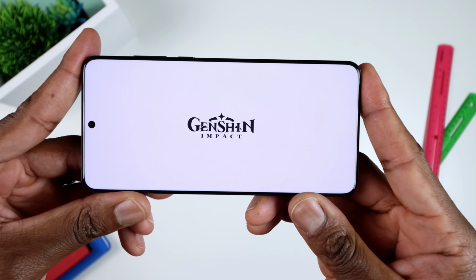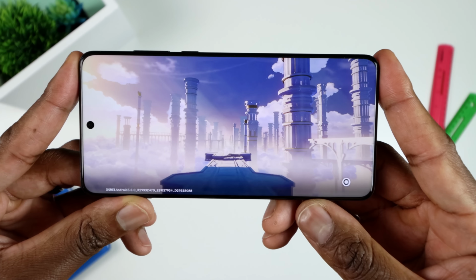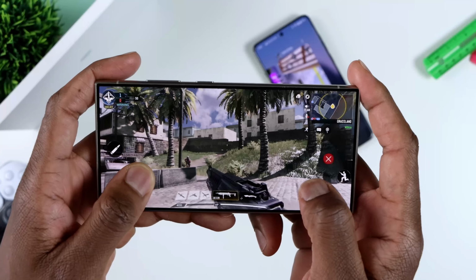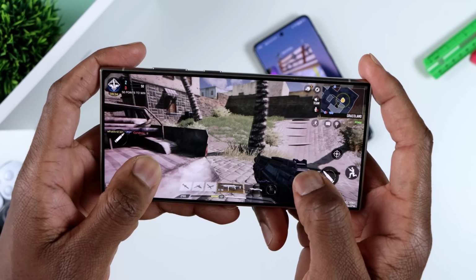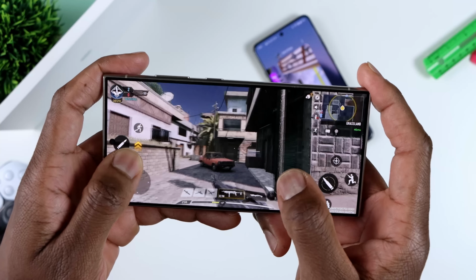I mean, gaming, on max settings in Genshin Impact and all of the other heavy games, the OnePlus ran buttery smooth, staying cooler with no frame drops. The S24 Ultra, a bit warm, definitely warmer than the OnePlus, and keeping up with some frame drops here and there. The OnePlus is essentially a gaming phone when compared to the S24 Ultra.